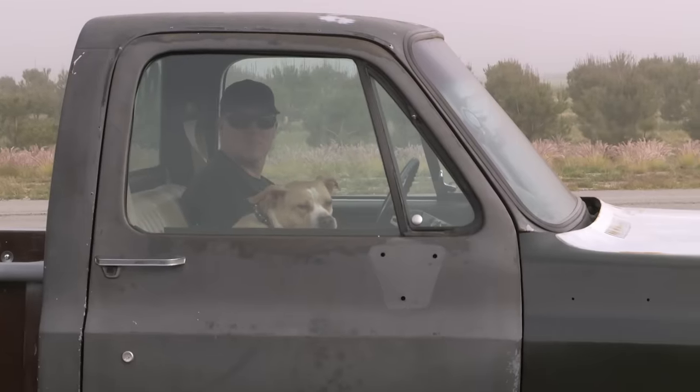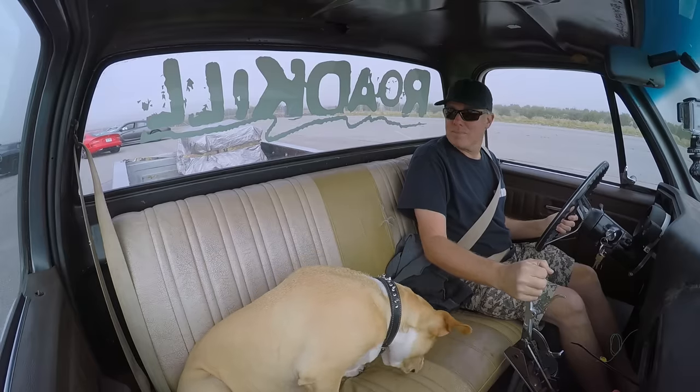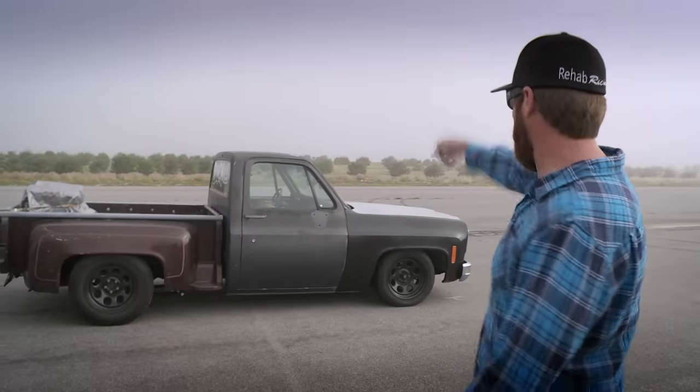All right, now we are going to test Freiberger's foot dexterity. He's going to do a burnout for distance with a dog and a small block Chevy in the bed of the muscle truck. Go for it.